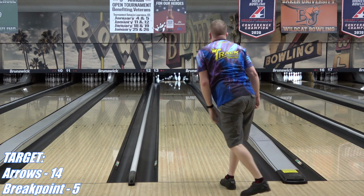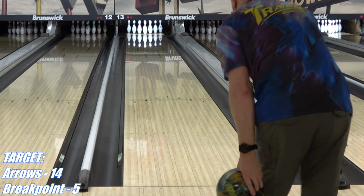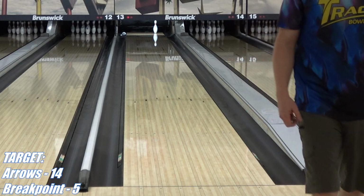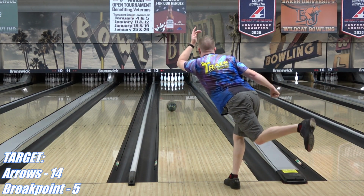Now, directional isn't the problem. I like the original Criterion and the Theorem Pearl, love the Intense Mindset, but the combination of strength and quickness and being directional all at the same time is what the big challenge is for me. So it's just an overwhelming amount of ball reaction for my average speed.